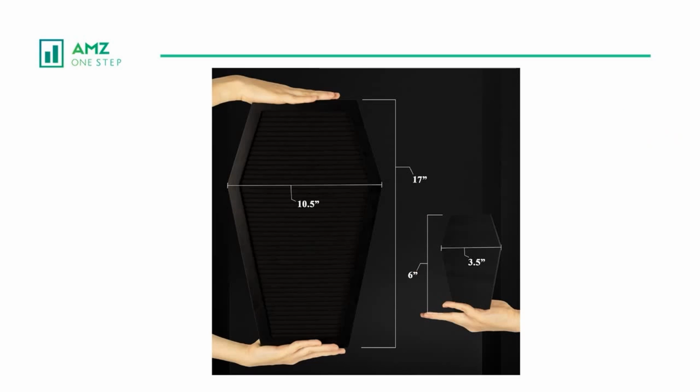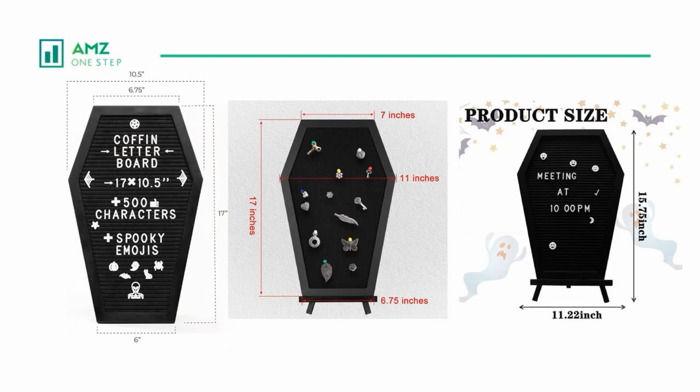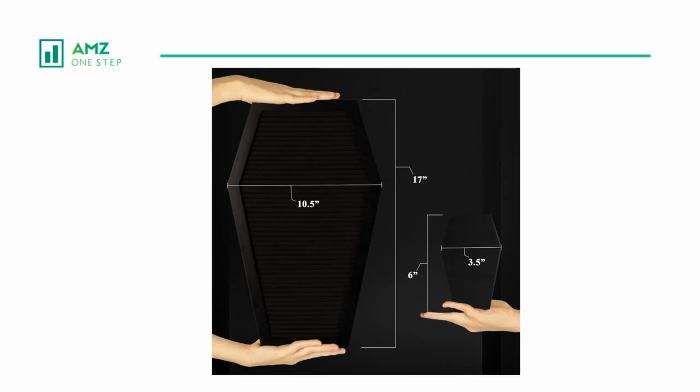Instead of just giving them the numbers, what we did was we threw hands in there. And so immediately you can picture just how big the bigger one is and how big the smaller one is. If we had shown the chalkboard like this, I can imagine already negative reviews saying, the chalkboard is way too small. It's a lot smaller than I expected, and it is. It's about 3 inches wide, and that's about the length of my pinky. So this really gives them the idea so they can picture it in their home.